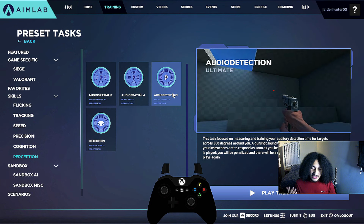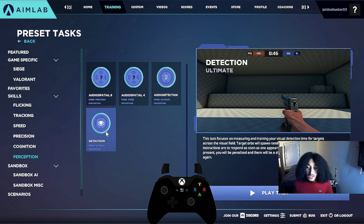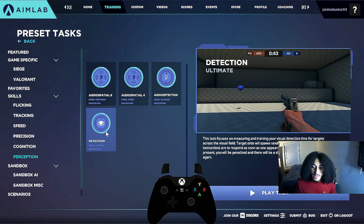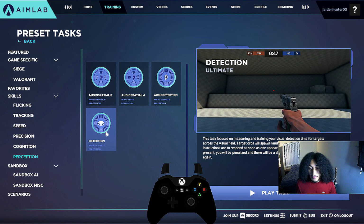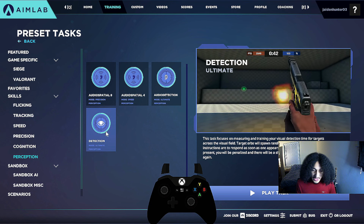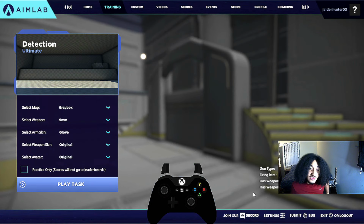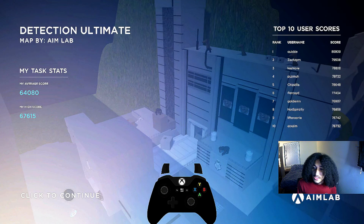Perception, audio detection teaches you how to use your headset the best way you can. So on detection, we're going to be doing how fast reaction time is, how fast you can click the button to see the target pop up. And for me, I like to do it like this. I like to just play the task. You cannot customize this task, which is why it's so important that you just do it straight up.